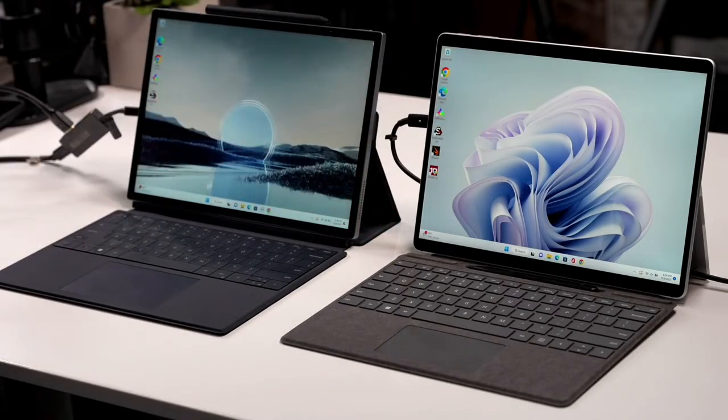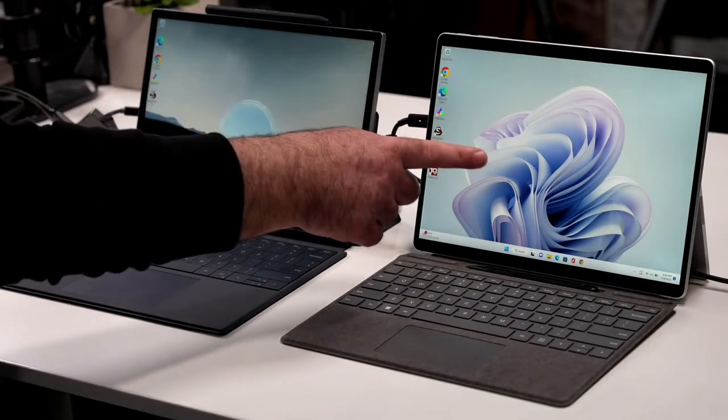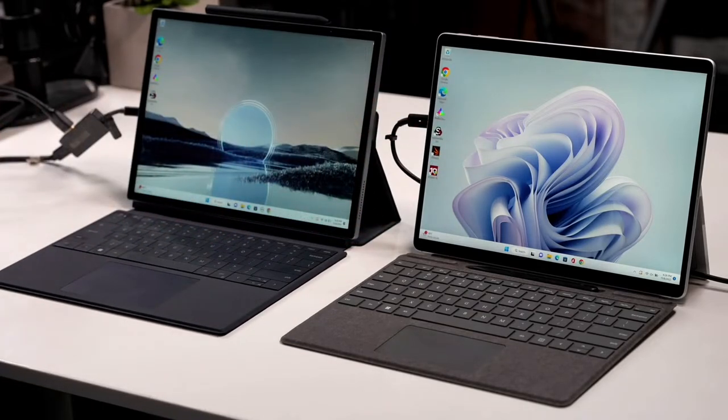Now, they claim a lot of battery life on this. I showed you over 14 hours when you knock it down to 60 hertz in terms of the display on this one. When I bumped it up to the 120, it did still a respectable 12 plus hours.